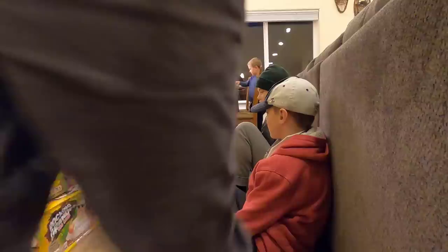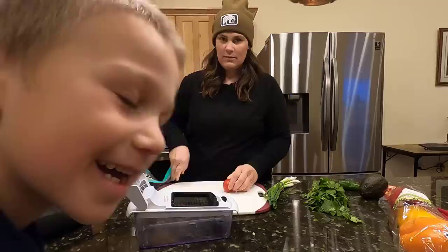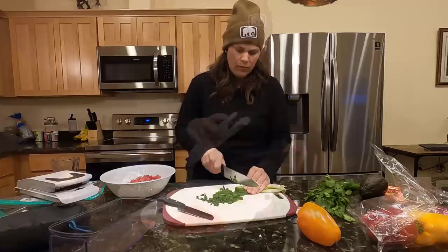You know, I brought my chopper with me. I even travel with this thing. I love it so much. For dinner, we are making some moose steak fajitas and fresh pico. It's gonna be delicious.